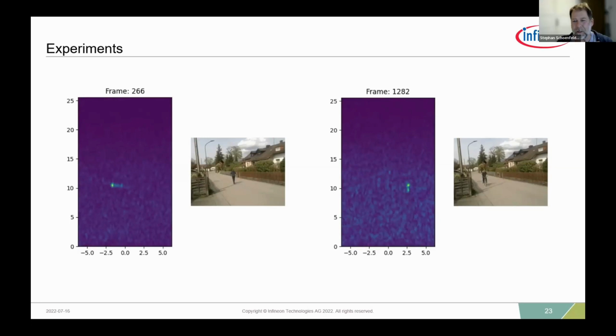And I mean, this is not a replacement for vision, at least not in this application. It's an augmentation. It's a measure to get the last 5 to 10%, which cannot be covered by vision.